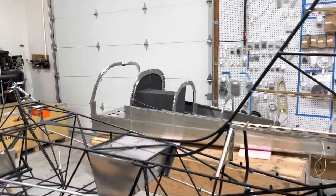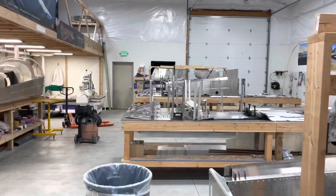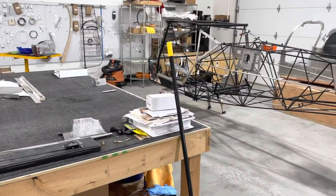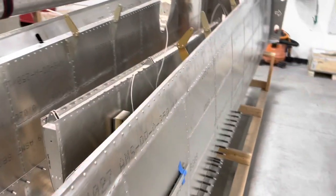But before I really get into that, I've got a couple things about the Sling, really one main thing. I've got two Slings in here right now being built, and a third one's going to be on its way here pretty soon, which of course will displace my Kitfox build, which is why I'm trying to put a little time into it on Saturdays and evenings.